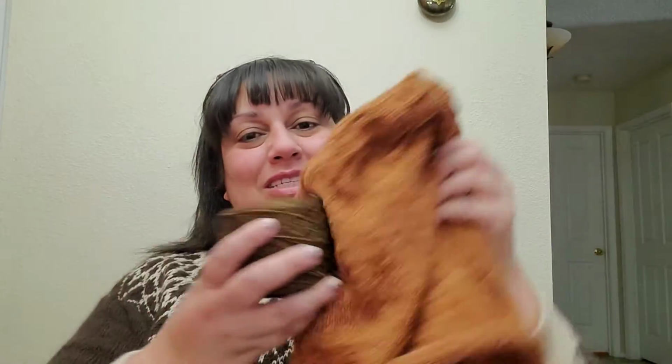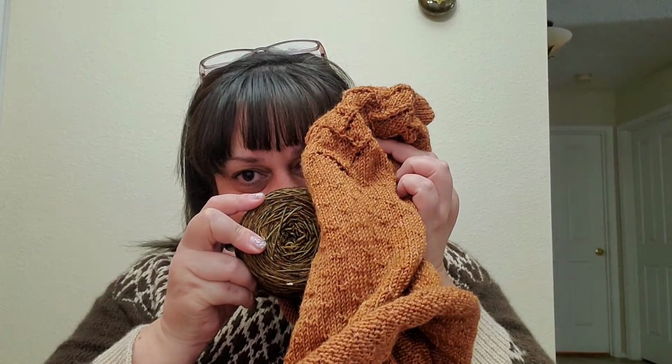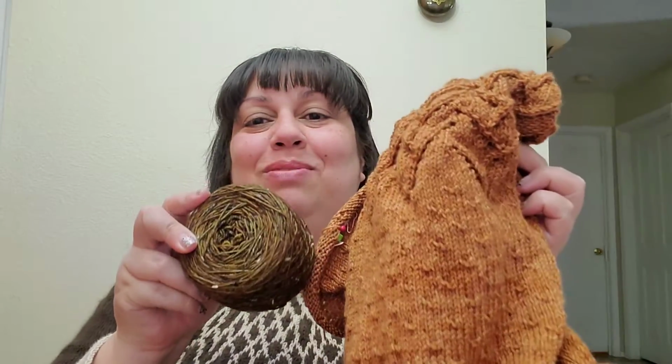Oh, I just can't get over these colors. I'm really more of a cool color person, but lately I've been drawn to the warm colors. So, you know, there's this, and now I'm doing this, and I love how they look together. Oh, it's so pretty. I love it so much. So I'm super excited. So that's that one.